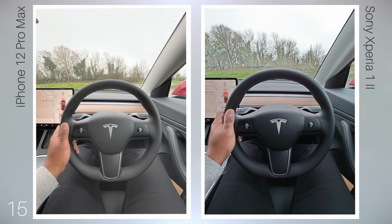So this is another one where I thought that the iPhone image was the Xperia 1 Mark II image, but they were the wrong way round. And I was surprised by that. If you just focus in here on the steering wheel, that rather beautiful Tesla logo, I think you'll agree, or you may well agree, that the Xperia 1 Mark II really nails it here. This is a nice shot.